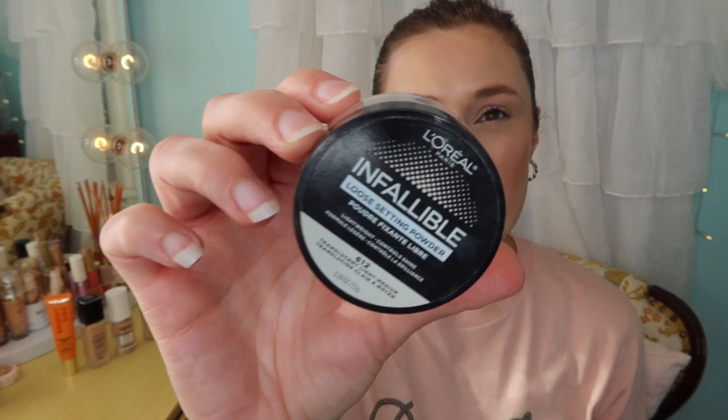We have a few setting powders that we've gone through. I typically go through a good bit of powder throughout the year because I use it every time I put makeup on. And even times I don't wear makeup but I have a glowy SPF, I'll still set it a little bit so it doesn't feel greasy or tacky on my face. So the first one is the L'Oreal Infallible. This is a loose setting powder.